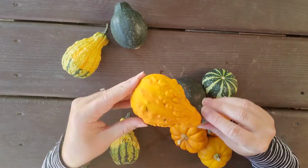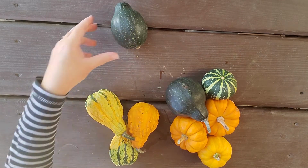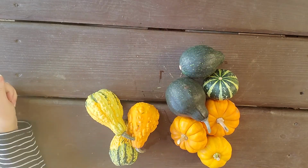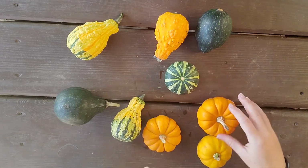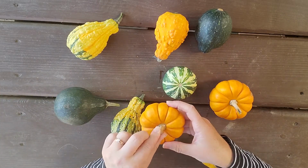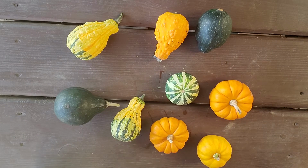And let's look at this one. Bumpy, yes. What do you think? Bumpy. And this one is smooth. Very good. Now I'm thinking of another way to sort. We haven't really talked about this one yet. But do you notice that some of the pumpkins have stems on them. And some of the little pumpkin gourds don't. Let's sort them by that, and then we'll count and see how many we have of each.